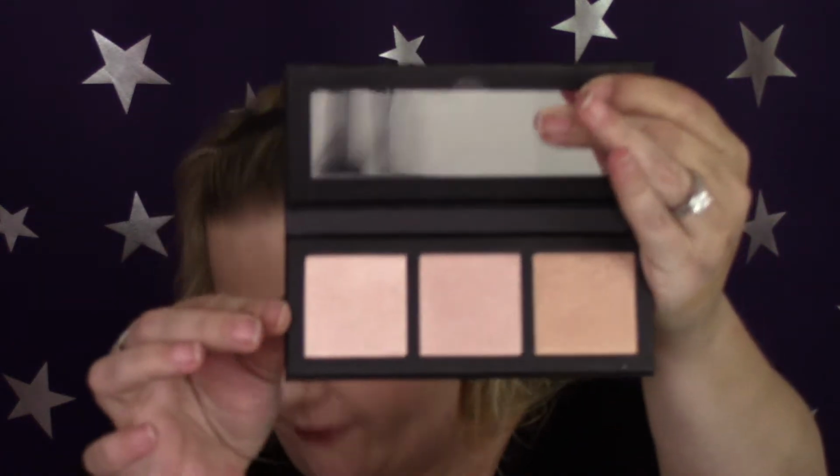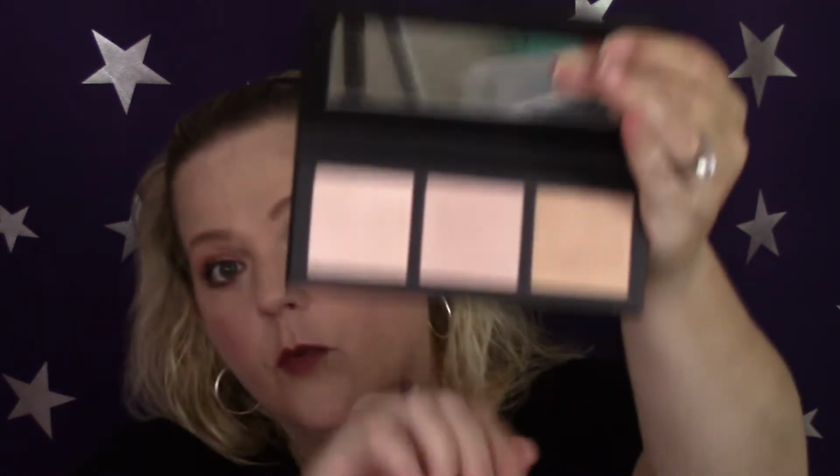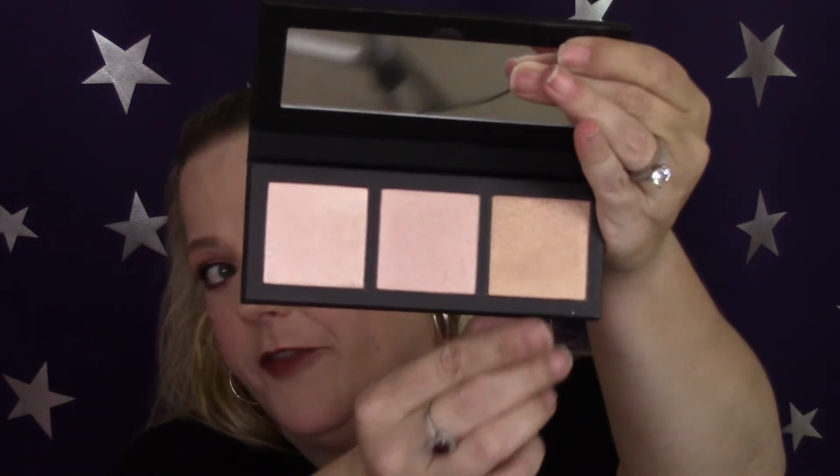$19.99. That's not a lot percentage off, but it was enough for me, considering I was going to purchase this at full price anyway. I saw this. I was very, very excited. Look at these. Oh my gosh, they're so pretty. So we got Flash and Awe, Rosy Glow, and Light of the Party.